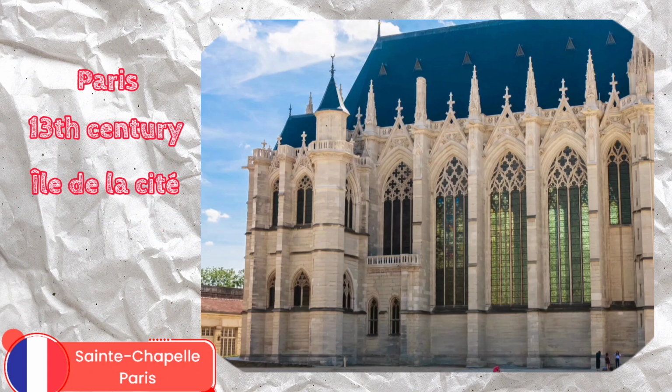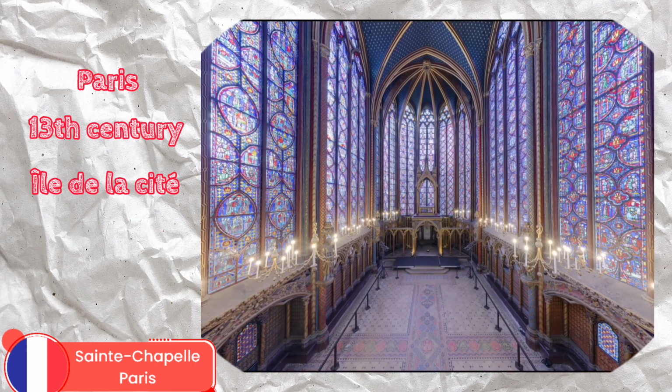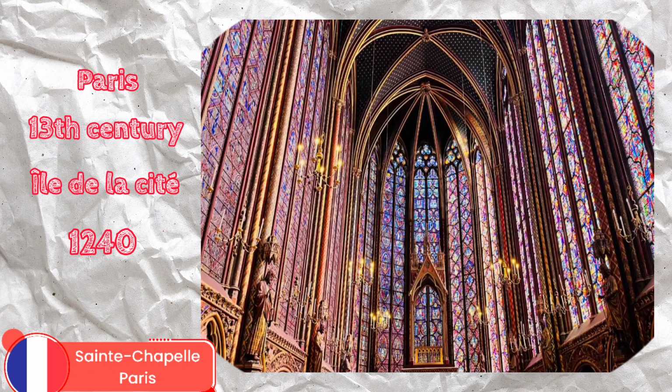To preserve these relics and emphasize the king's reverence for religious artifacts, the decision to build Sainte-Chapelle was made. The value of these artifacts is 3 times the cost of building the entire church. Among the important artifacts, the crown of thorns and a portion of the true cross can be mentioned. The colorful stained glass windows of this chapel are also remarkable. The construction of the 2-story Sainte-Chapelle began in 1240 and was completed in 7 years.